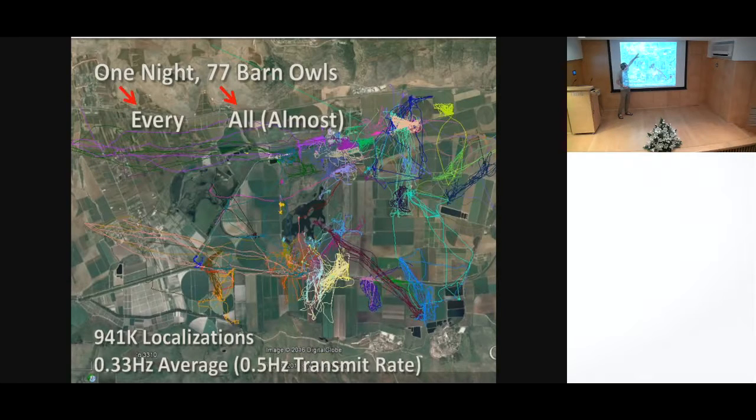And the 77 barn owls are part of an effort that last week was almost successful. Maybe this week is successful to track all the barn owls in that region. That's completely unprecedented. There are very few cases in which an entire community of wild animals in a region has been tracked simultaneously. And that's what they're trying to do. Last week they still had one female missing, trying to capture it. Maybe this week it's all of them. And they're doing this because it shows interesting interactions and so on.